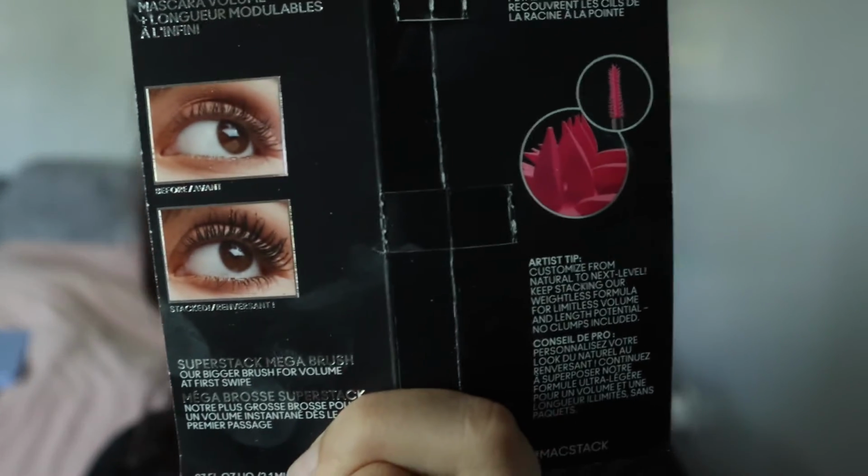We only have two more things, so the next one I got, which I was kind of not intrigued with, but after trying it I am intrigued. I'm actually wearing it. I'm wearing most of the stuff today. This is the MAC Stack Mascara. This is supposed to be a super stack mega brush mascara. That's supposed to be like the before and after of what it makes your eyelashes look like.